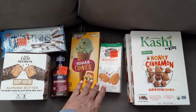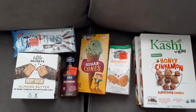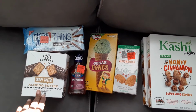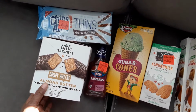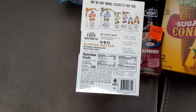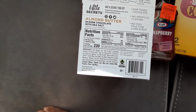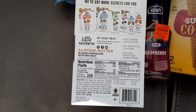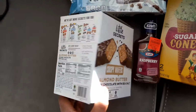And I like these, these are good. I think I reviewed these. These racks, this is good. Haven't tried these yet. I put that in a fit food review. And so these look really good. I love almond butter. I have a peanut allergy, so I have to watch that. So these look very good, and the nutritionals look good, and all the snacks look good.